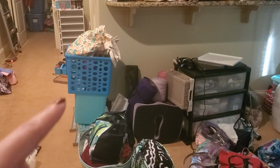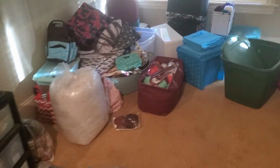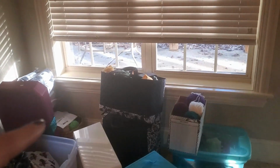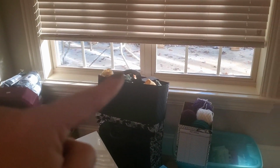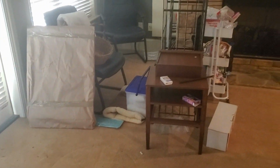Most of this is not crafting. I've got my empty project bags, a couple full project bags. That is to do a blanket for one of my stepsons. That is my unraveled mitten project. I finally got that in a big thing all together. That's workout stuff. That needs to be put in the closet. Those are to be sent out as Happy Meals.